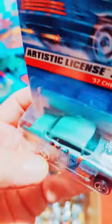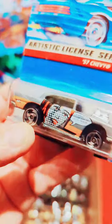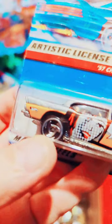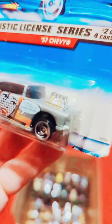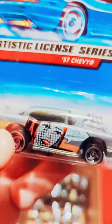57 Chevy. No real details on the front, no real details on the back, but you got that dotted stripe, thick stripe across the top, and certainly some pretty cool graphics on the side of it. Yeah, Rat Rod, you're going to be here to watch a lot of this stuff. You're going to enjoy this.